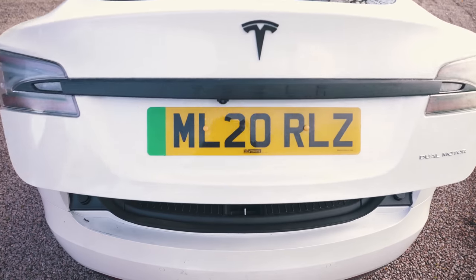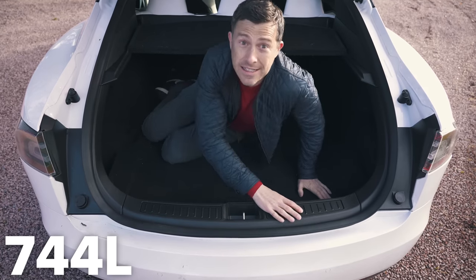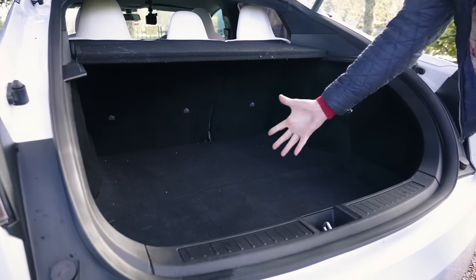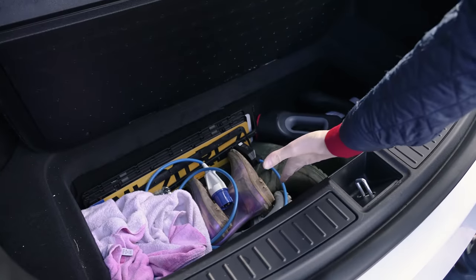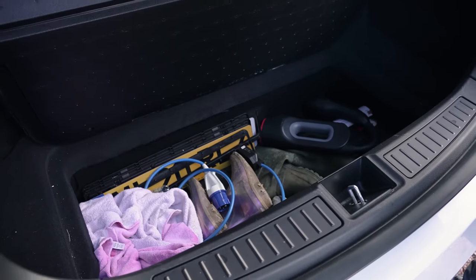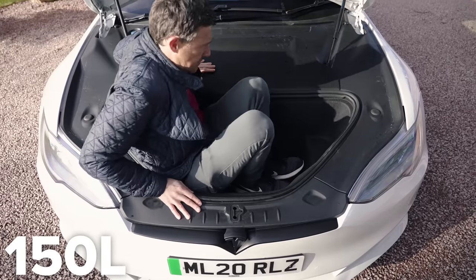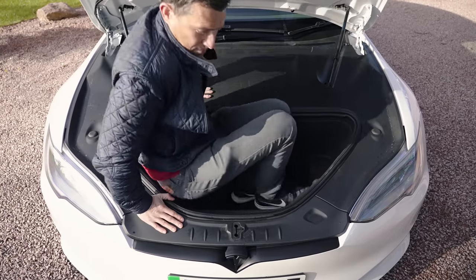But this car is practical. It's got a big boot. Enough room for a stupid motoring journalist such as myself. 744 litres. However, it lacks some of the functionality, so there's no 12-volt socket, there's no shopping bag hooks, but there is some secret storage underneath the floor, which Richard Simons has just filled with junk. Also, there's some more space in the front boot. 150 litres of space, so I could fit in there without getting stuck like in the Audi, which is good.